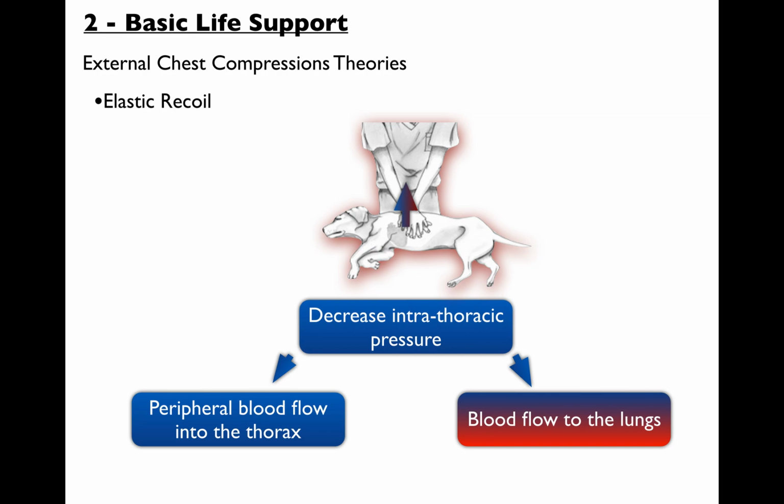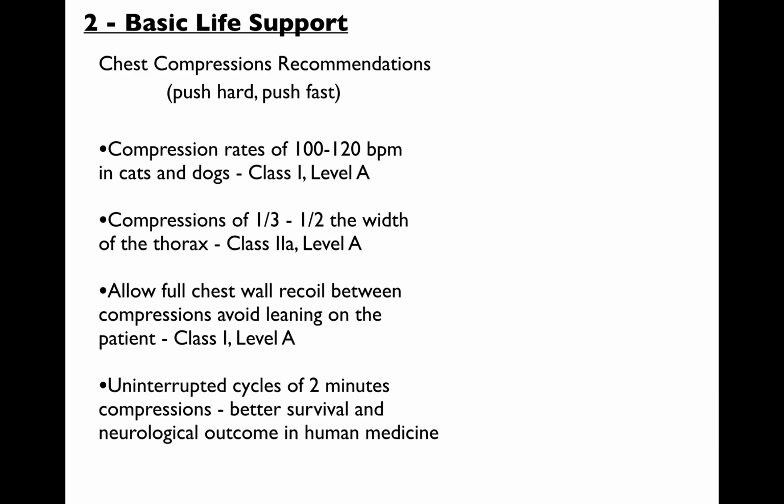It means the thoracic cavity, meaning the organs and the vessels within the thoracic cavity. Obviously, major vessels and lungs are the ones that you want to fill first, and then the heart next. So the decrease in intrathoracic pressure that occurs during recoil will then increase the peripheral blood flow into the thorax and then circulate blood through the lungs.